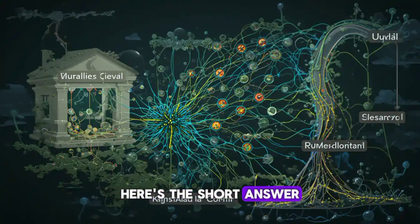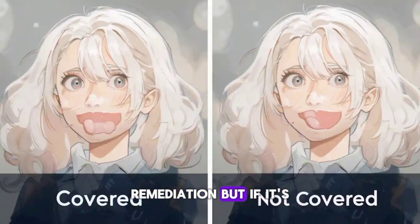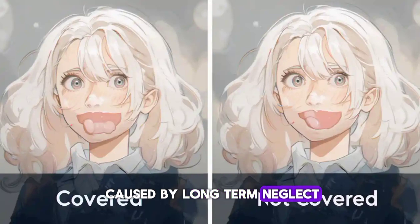Here's the short answer. Sometimes yes, sometimes no. If the mold is the result of a sudden and accidental problem like a burst pipe or a covered water leak, your home insurance may cover the cost of mold remediation. But if it's caused by long-term neglect, humidity, or poor maintenance, it's usually not covered.